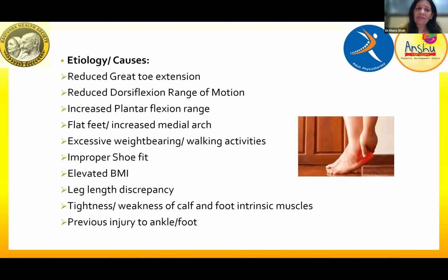We have already discussed, in brief, the etiology and causes. From a physiotherapist's point of view, when we check the range of motion, there is reduced great toe extension, reduced dorsiflexion, and increased plantar flexion range.